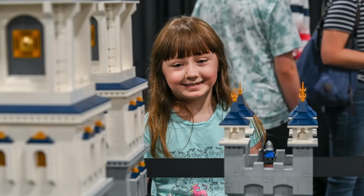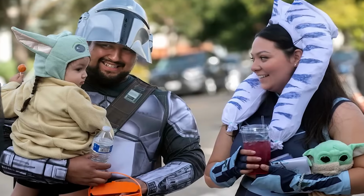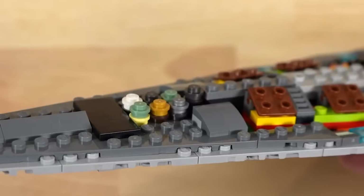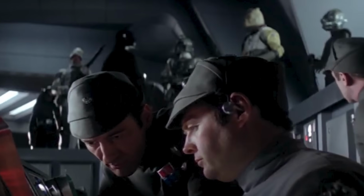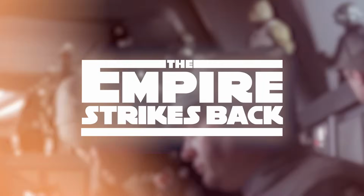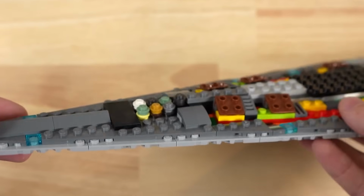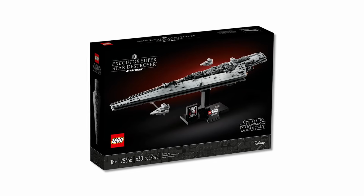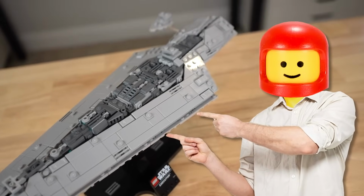Now, to the average Lego fan, this means absolutely nothing, but to the dedicated Star Wars fans, this means a lot. These studs actually represent Darth Vader and the bounty hunters on the bridge of the ship in the Executor bridge scene from The Empire Strikes Back. It's a super niche reference that not a lot of people notice, but once it got found out, the Executor Super Star Destroyer was instantly famous. As an avid Lego Star Wars fan, I was super happy to see this, but let's move on to the next secret.